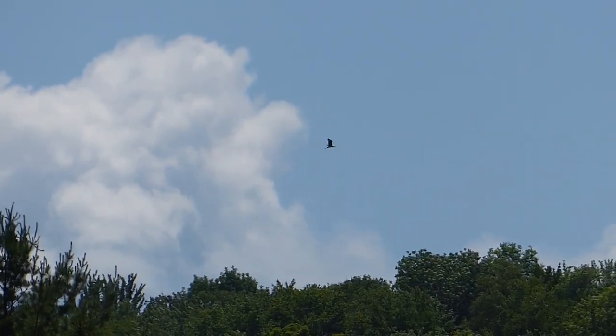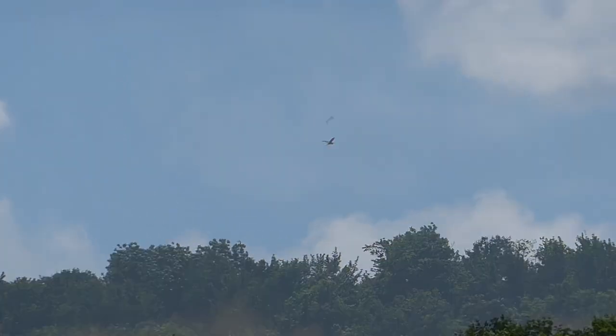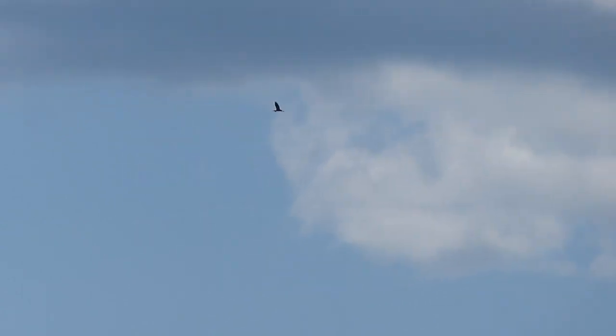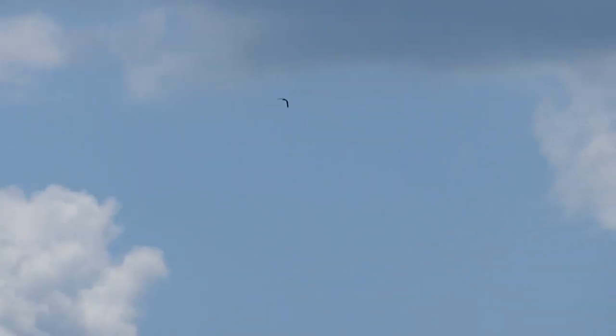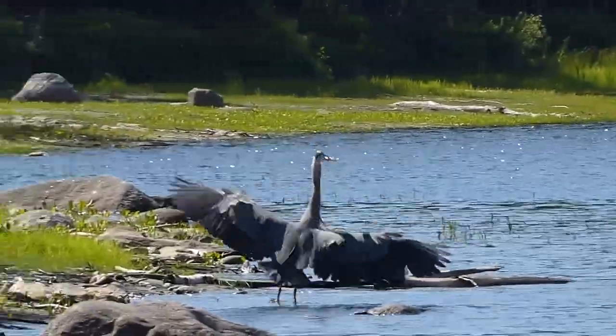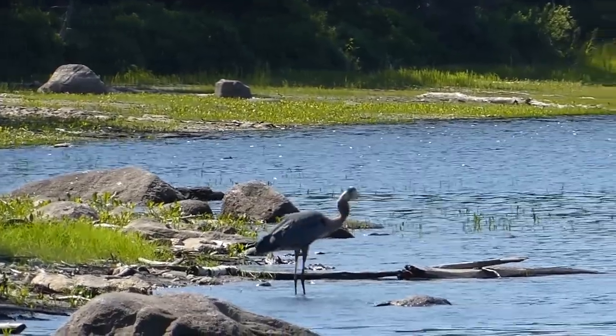The spruce fir wetland along the southern shore provides habitat to wildlife such as moose, deer, and shoreline nesting habitat for waterfowl, including this great blue heron. Standing over 6 feet tall, it is the largest North American heron.